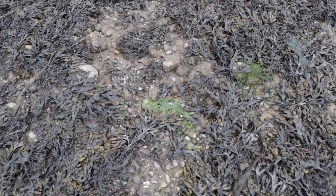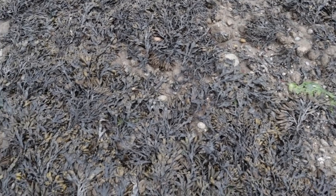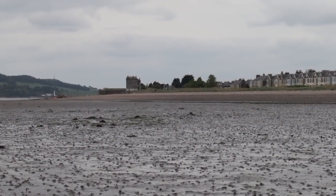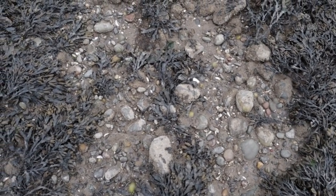We were promised sunshine today, but sadly we're not getting sunshine. Instead we're getting cloud cover, but we've come along to Broughty Ferry to see if we can find anything interesting.